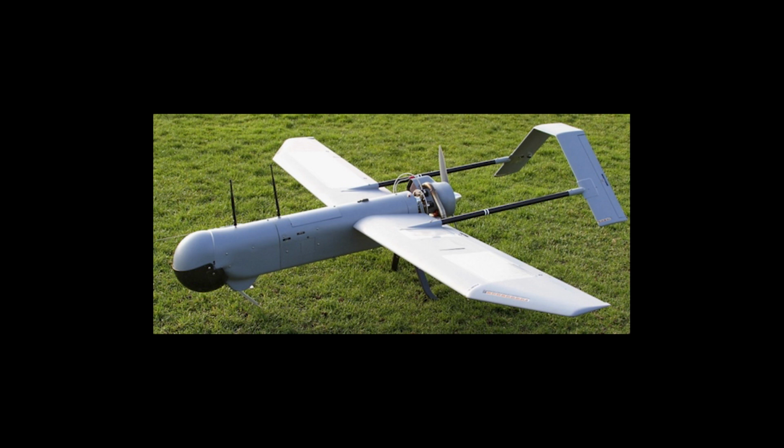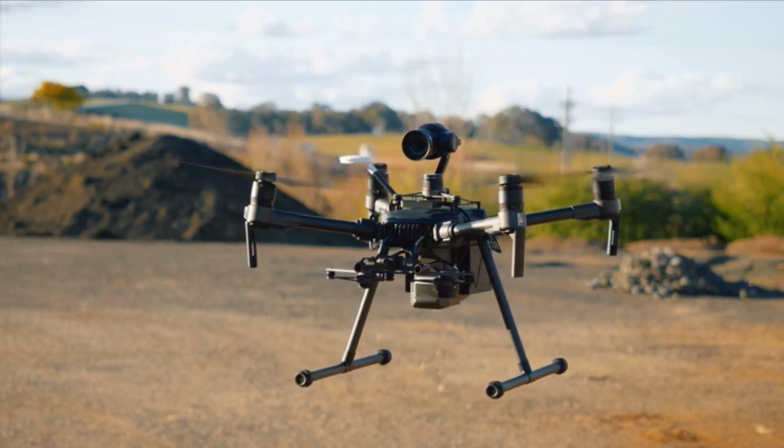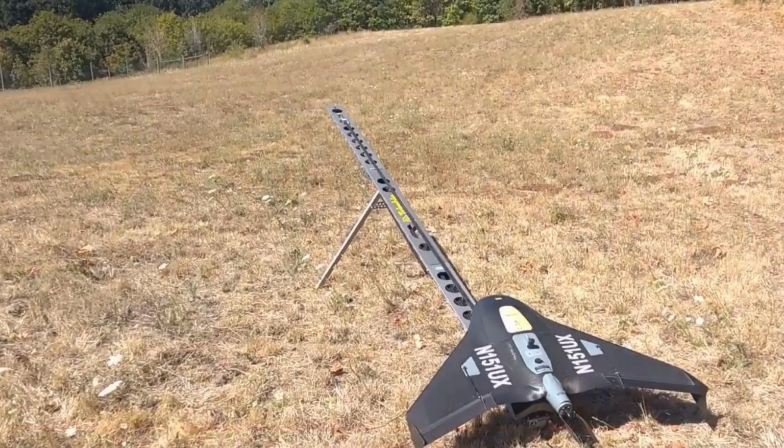They also have disadvantages too. They can't hover and take off vertically like a multirotor drone. Sometimes a fixed-wing drone is just too large to launch by hand and may require a runway or a catapult. Here's an example of a catapult.